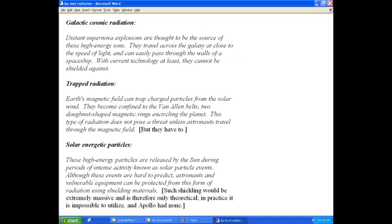Trapped radiation. Earth's magnetic field can trap charged particles from the solar wind. They become confined to the Van Allen belts, two donut-shaped magnetic rings encircling the planet. This type of radiation does not pose a threat unless astronauts travel through the magnetic field, but they, in fact, have to.